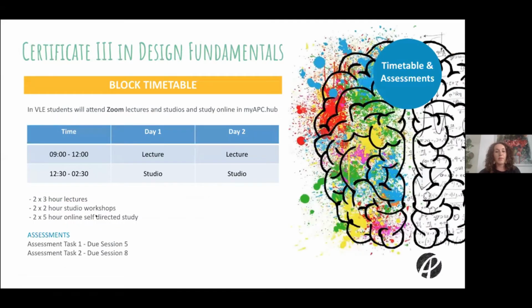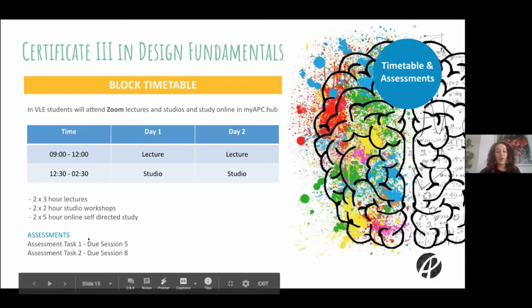So here's an example of a sample timetable. It's a block timetable. So they're looking in our virtual learning environment, they're looking at 2 3-hour lectures in Zoom, 2 times 2 hour studio workshops in Zoom, and then 5 hours of self-directed study per subject. So it's a good solid load. It's a full-time load.